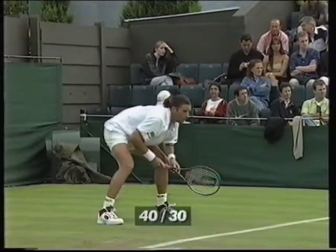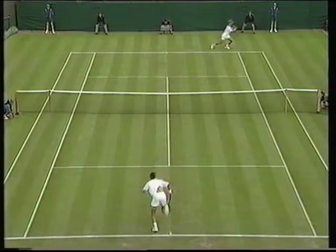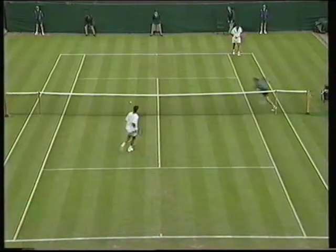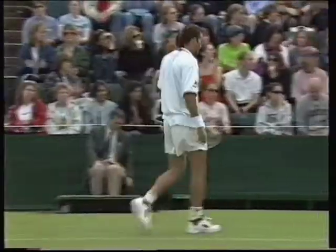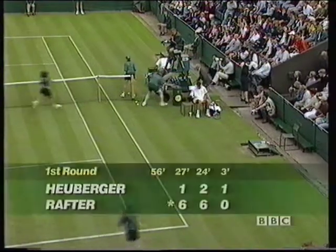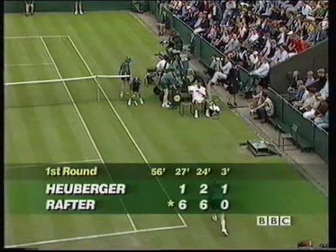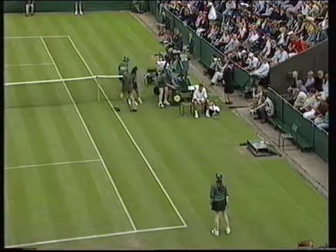The second serve's been a problem for Ivo. Double fault, only halfway up the net. Game, Heuberger. New balls, please. Ball change. First game, third set. Rafter leads 2 sets to love. Heuberger survives and holds on to his first game of the third set.